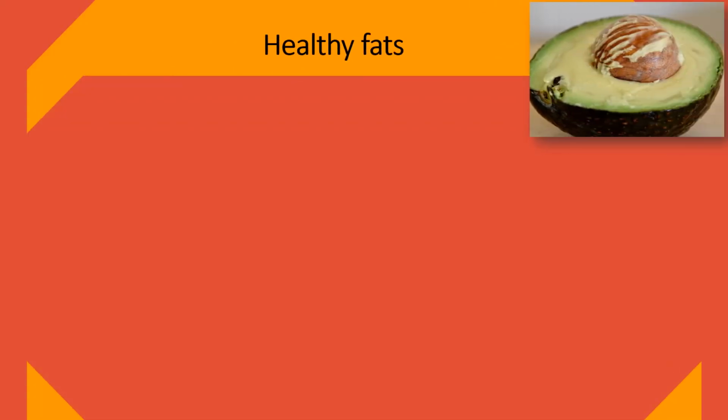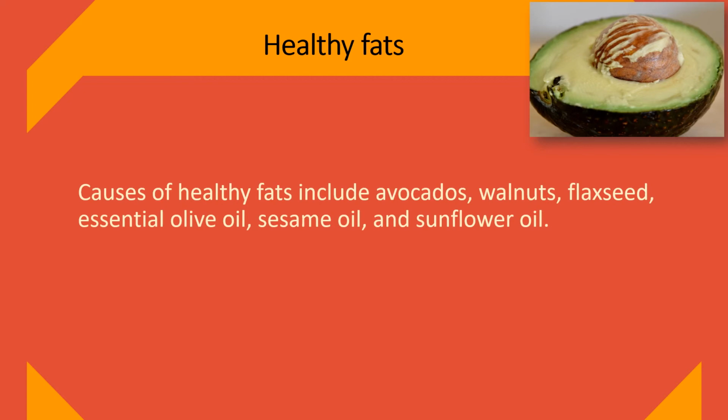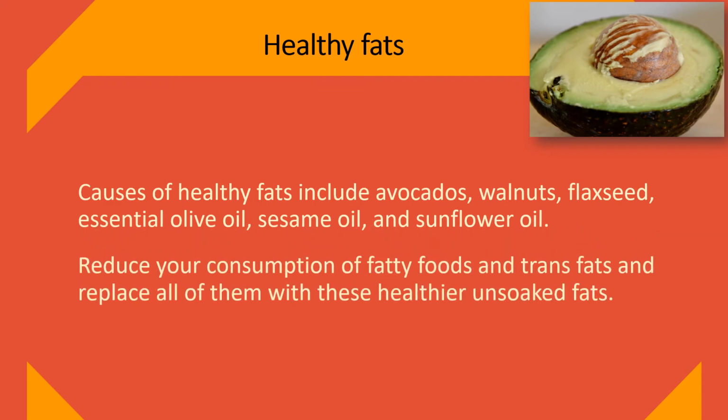Healthy fats. Sources of healthy fats include avocados, walnuts, flaxseed, olive oil, sesame oil, and sunflower oil. Reduce your consumption of fatty foods and trans fats and replace them with these healthier unsaturated fats.